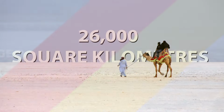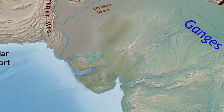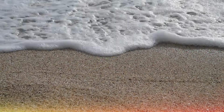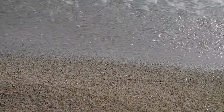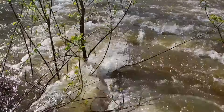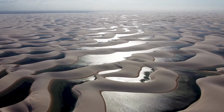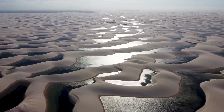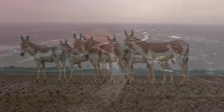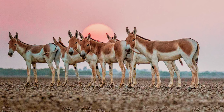The Rann of Kutch covers around 26,000 square kilometers. Many rivers originating in Rajasthan and Gujarat flow into the Rann of Kutch. The surface is generally flat and very close to sea level, and most of the Rann floods annually during the monsoon season. There are areas of sandy higher ground, known as bets or meadows, which lie 2 to 3 meters above flood level. Trees and shrubs grow on the bets, and they provide refuges for wildlife during the annual floods.